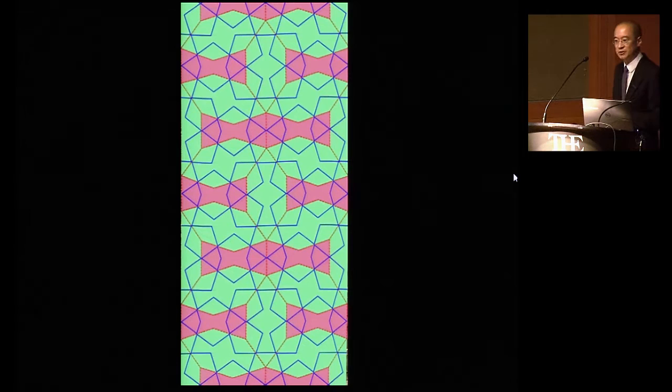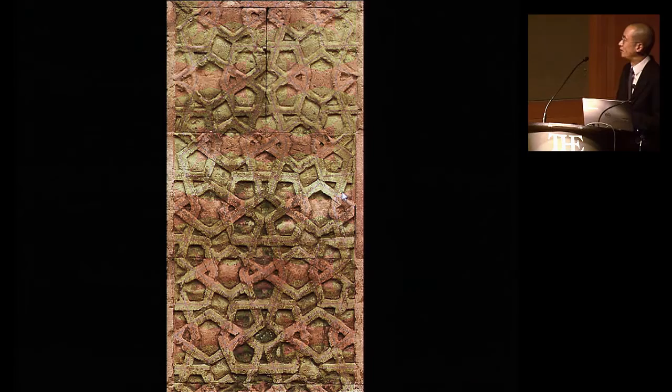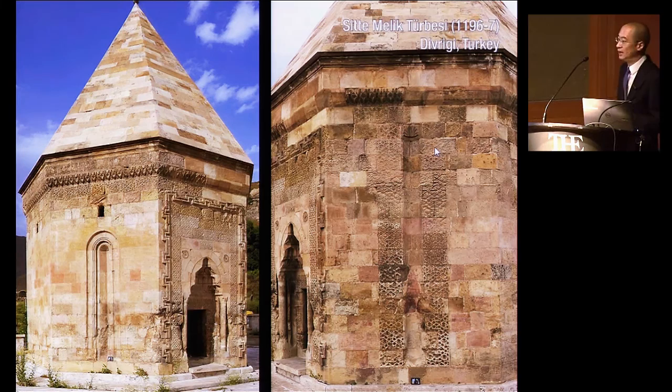Now this pattern also, you can look at to ask if this occurs anywhere else, and in fact it does. So this is an overlay from the panel, and this building is known as the Sitemelik tomb tower, and this is in a city called Divrigi, which has a very famous hospital complex. But this is also amazing because this is hundreds of kilometers away and also very, very early, so 1196-ish. So it's pretty interesting that these constructs are being used to generate pretty large tilings very early on. Okay, so now let's take a look at back in Konya.